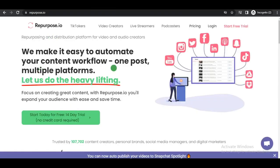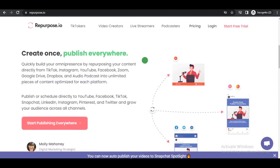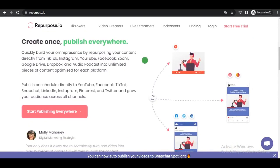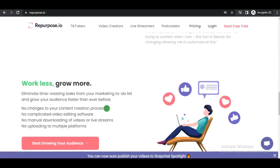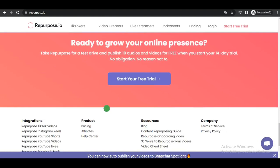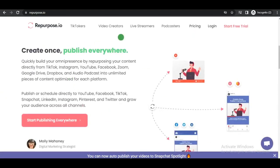So you come over to this website, repurpose.io. So basically, what this website does is do the heavy lifting for you. It will automatically share your video across all social media platforms using the correct format for each platform with just a click. And in that way, you would not have to bother optimizing your video for all these social platforms. And the best part is that these social platforms are free traffic sources.